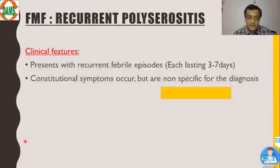So what is this clinical feature? What I told you, we want to know the definition, etiopathogenesis, epidemiology, then the clinical features, how do they present? There is no specific reason why male. It is autosomal recessive, but statistically more common in males. So there is no particular reason. So what we have is the clinical features.